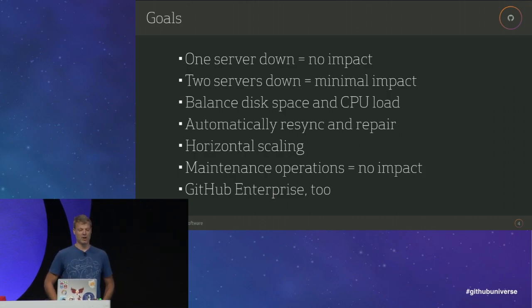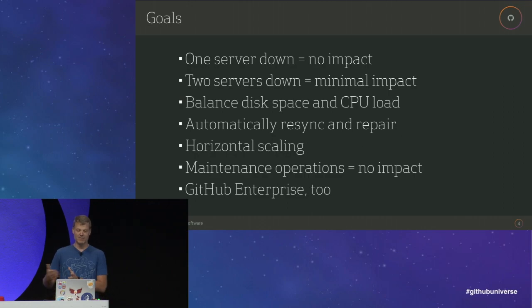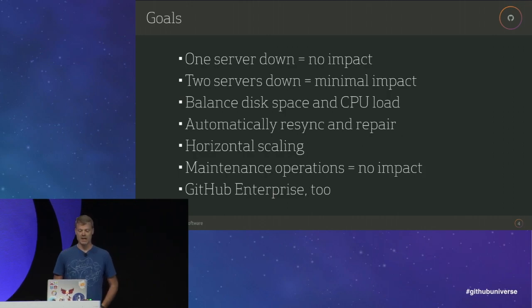Spokes needs to automatically balance disk space and CPU load so that there just aren't hotspots in the cluster. If there are hotspots, they need to be self-resolving. Spokes needs to automatically resynchronize and repair after any damage. So failures are inevitable. After a failure, there's work to be done. Spokes needs to figure out what that is and do it automatically.